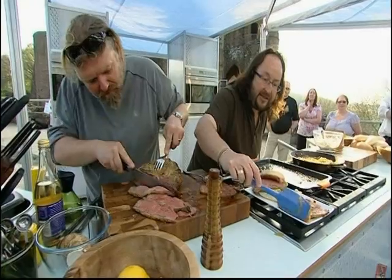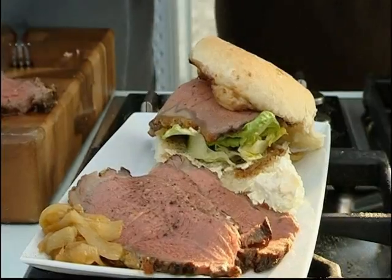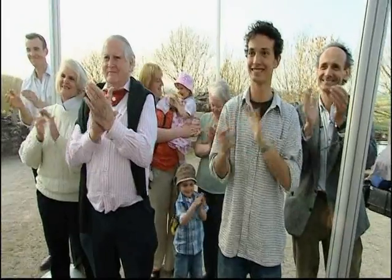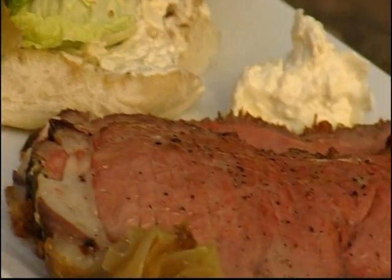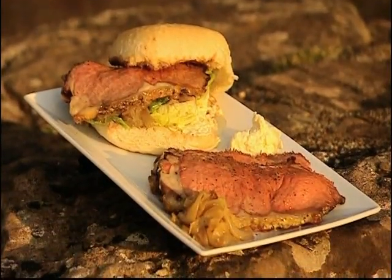Oh, look. It's a work of art. Blob of horseradish there, compote of onions there. There we have it. That's our tribute to the Hereford beef, the pride of Herefordshire. So thank you, ladies and gentlemen. It's time to give the local people a taste and get their verdict. What will they make of our take on Hereford roast beef and homemade horseradish?